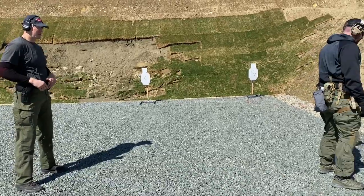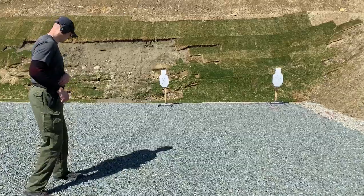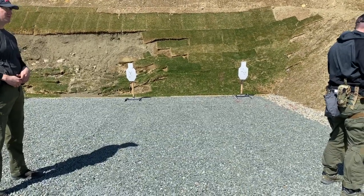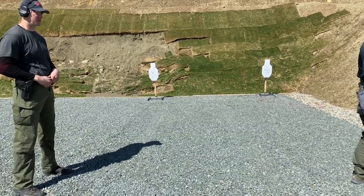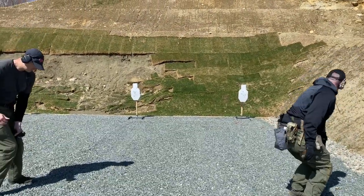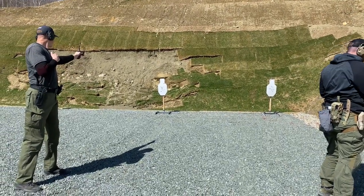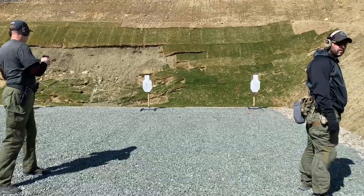Support side only. Again, the faster that you can, if you have to look at your holster to defeat retention, do so quickly, all right? But get those eyes on target as quickly as you can so you drive the gun straight there. Here we go. Stand by. All right, guys, holster up.